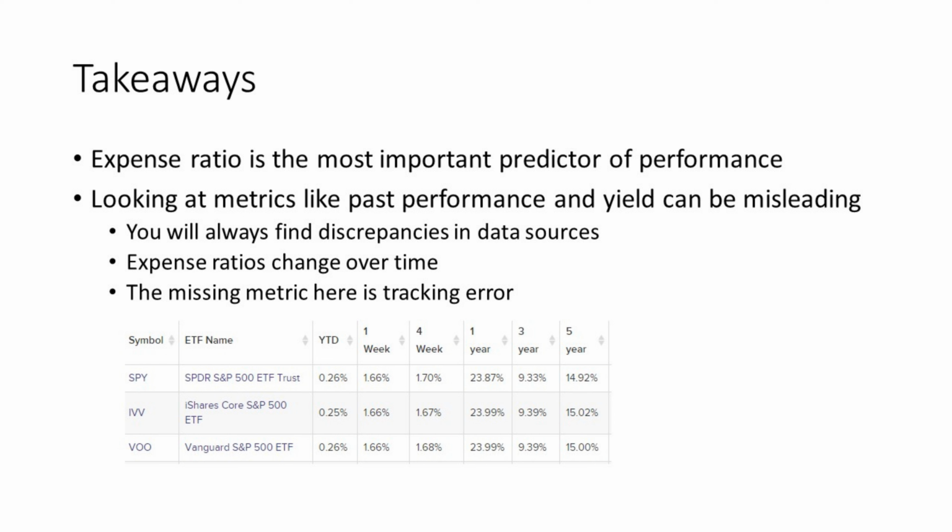Now, expense ratios change over time, so unless they had the same expense ratios going back into time, as far back as the history that you have, it's not fair then to be looking at performance.